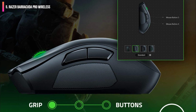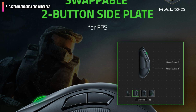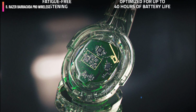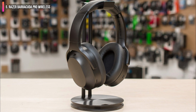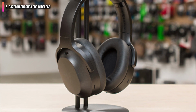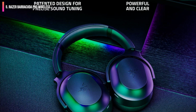The Barracuda Pro Wireless has 3 levels of ANC, as well as a pair of integrated beamforming noise-canceling mics. Audio quality is very good, thanks to 50mm custom drivers, as is microphone quality. The mics do a good job of picking up your voice and minimizing background noise and should be fine for most gamers. The Barracuda Pro Wireless is designed to be used with multiple devices.